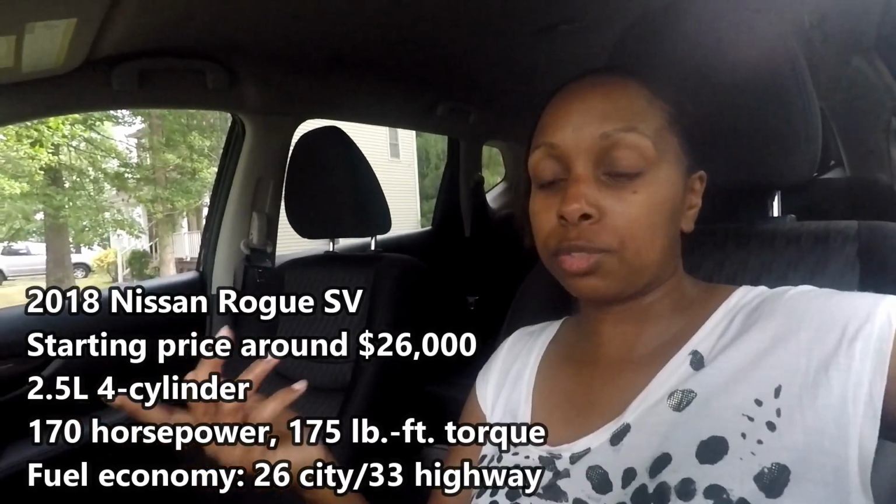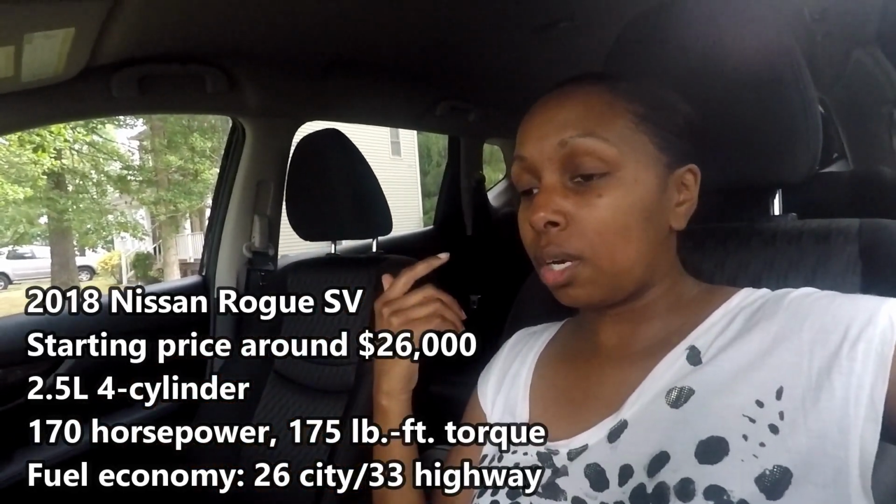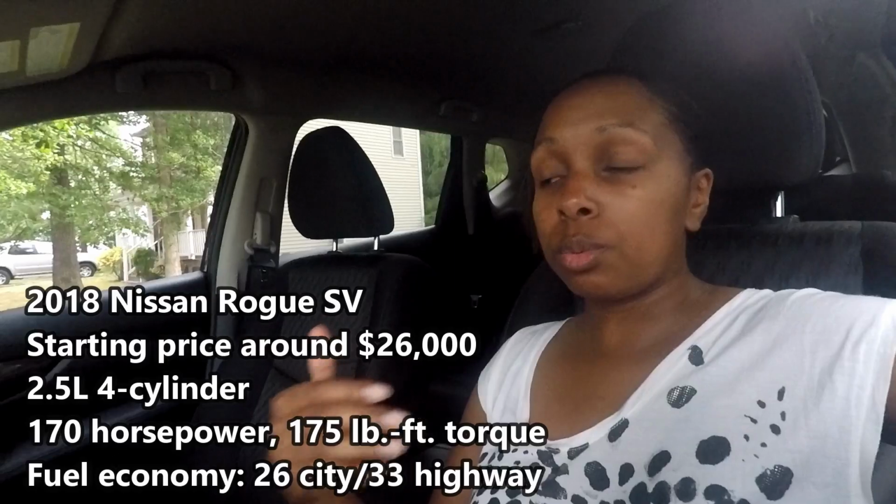The Nissan Rogue handled very well. Like I said, it was mostly highway driving. Occasionally when we had to get around someone and gun it, it got there. It didn't have a whole lot of torque. I'll have to look up the torque and horsepower numbers for you guys and put them in the video. But you know, once it got up to speed, it was good. This is a 2018 model, so I'm pretty impressed by it, and it's very nice.